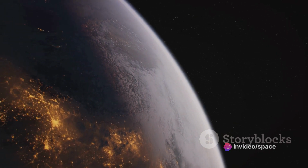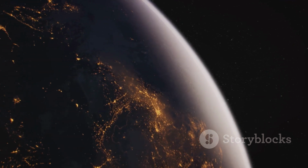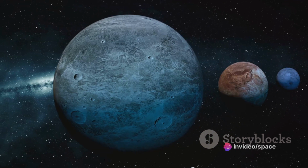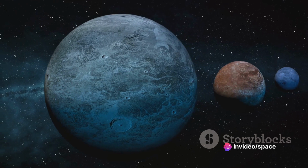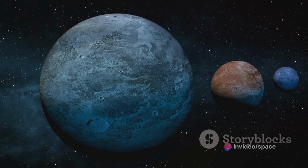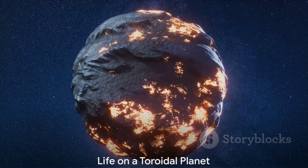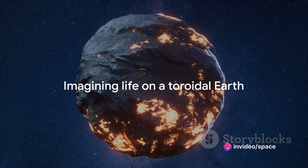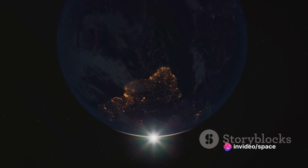But remember, in the vast and diverse universe we live in, highly unlikely is not the same as impossible. So while you shouldn't expect to find a donut-shaped planet in our next space mission, you can't rule it out completely. This delicate balance makes the formation of a toroidal planet highly unlikely but not impossible. So, what would life be like on a donut-shaped Earth? Well, let's dive into the realm of the speculative and imagine the implications of living on a toroidal planet.